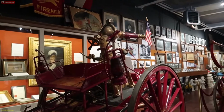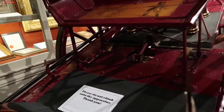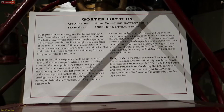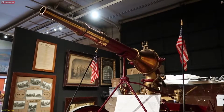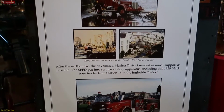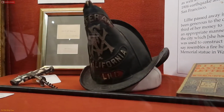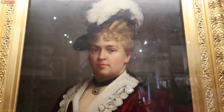So let's go in. Overwhelming with a lot of stuff. Pretty cool. Look at this old horse-drawn carriage. Cannot get on it, but it's pretty cool. Something very vintage. A nice veteran fire hat. Lily Hitchcock Coit right there, named after the Coit Tower.